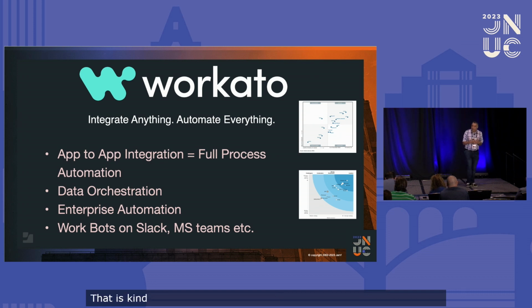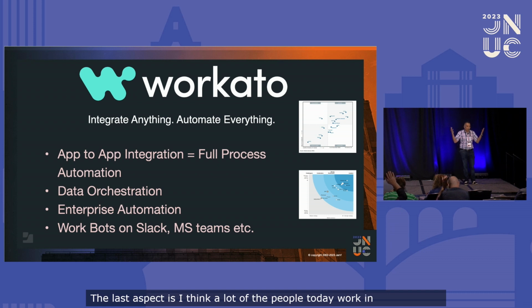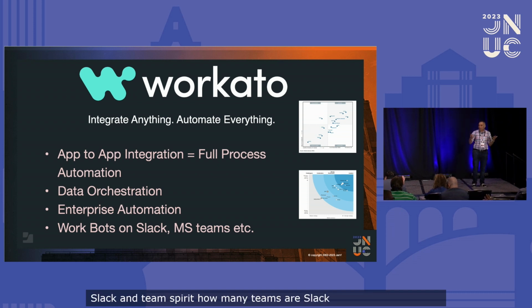And the last aspect is that a lot of people today work in tools like Slack and Teams. How many folks here are Slack users in your enterprise? Wow, so many. How about MS Teams?